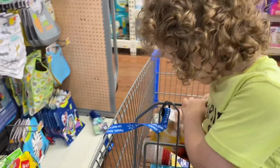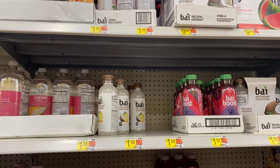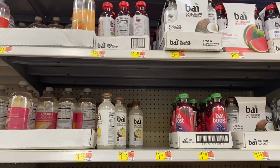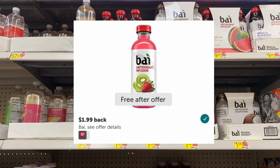So I can't do this deal, unfortunately, but I want to share it with you guys. We have another freebie offer on Ibotta for the buy drinks, but I didn't realize until I was in the store that it has to be the strawberry kiwi flavor, so my store doesn't carry that.